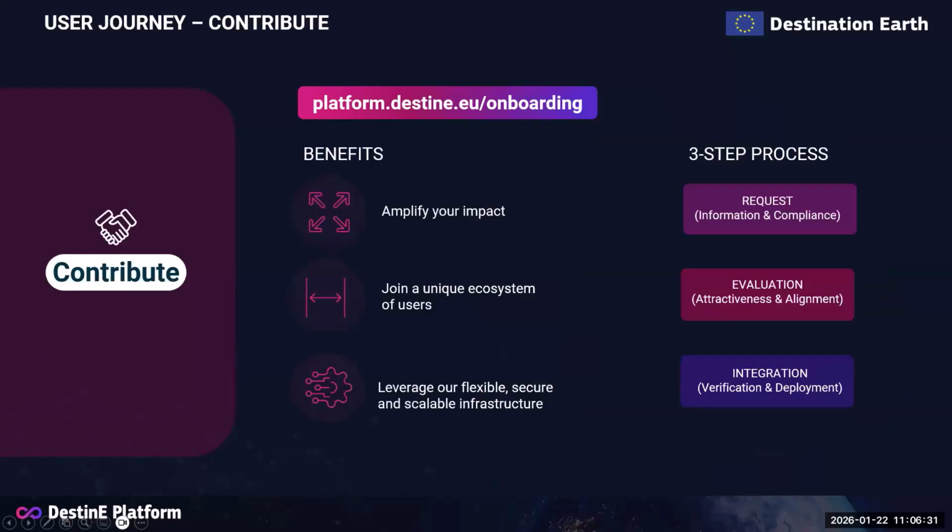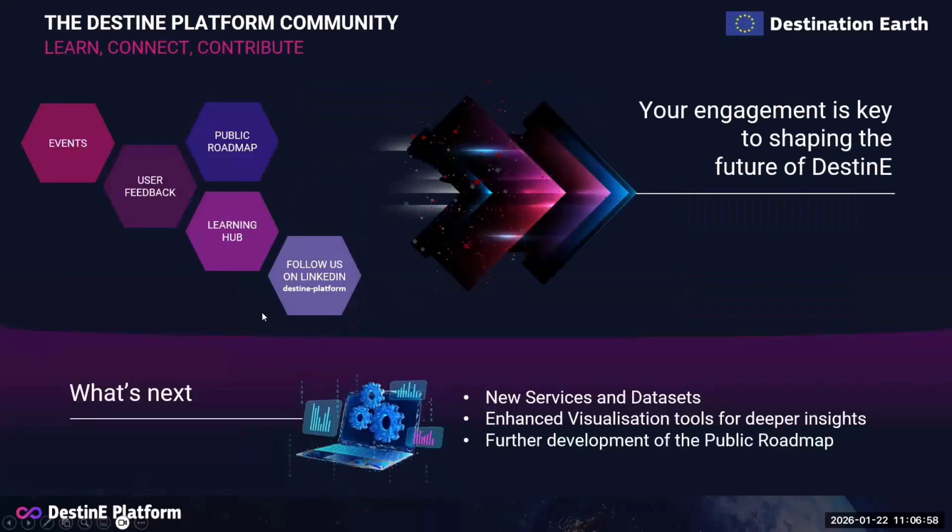Another category of users on the DestinE platform are the contributors, therefore service providers who wish to onboard their services and applications on the platform for extended visibility, to join the community, and they also have the possibility to benefit from our cloud infrastructure. There is a dedicated section on the web portal called onboarding, where to find all relevant information and also the process in place for onboarding.